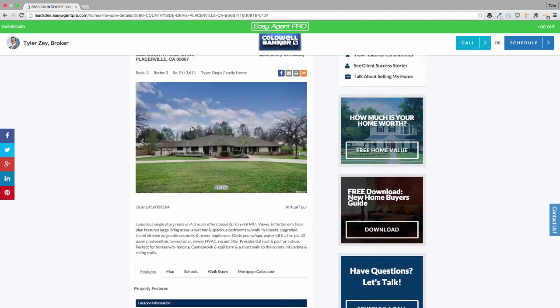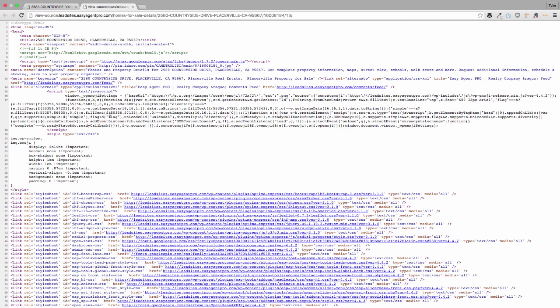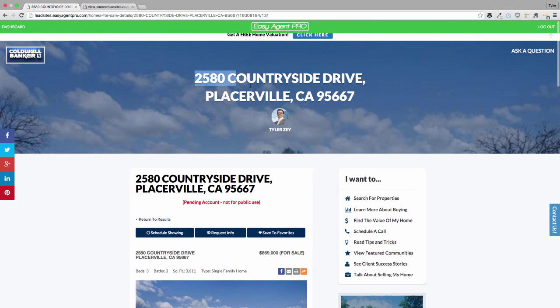So what you want on this is, I'm going to open up some page source code, and what you want is some meta tags to describe the property, right? If you look at your meta description, for example, you'll notice that it says photos and property details for, and then it has the address, right? That's a meta description. That's what you need in order to start ranking higher on Google for searches like this.